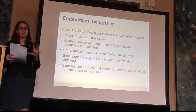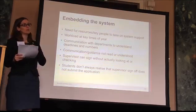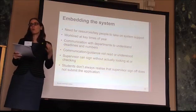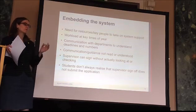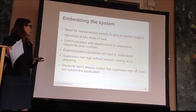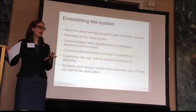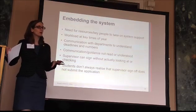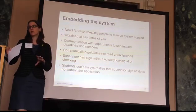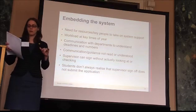So for us, that's been a huge learning curve, and one of the things that we are making sure that we're doing for this academic year is communicating with our departments to understand what their deadlines are and what the numbers are involved in each of these modules that require ethical approval, so that we can work with them to make sure that those students are aware of the time it can take to get ethical approval, the requirements for ethical approval, and making sure that they're doing it in plenty of time, so that we know that we're not going to have to be flat out on it next February, hopefully.